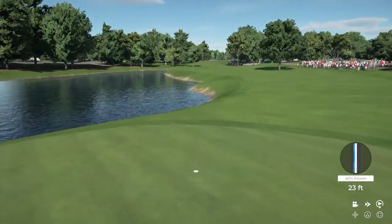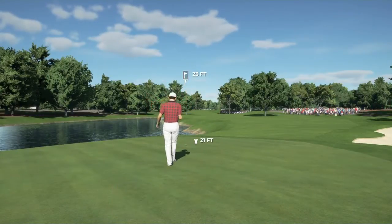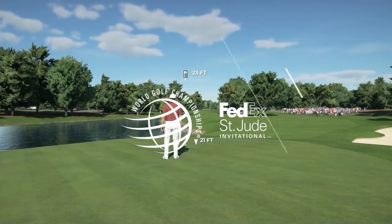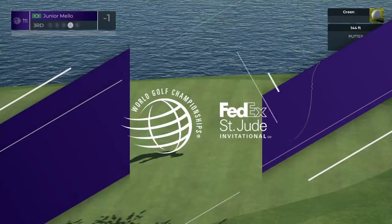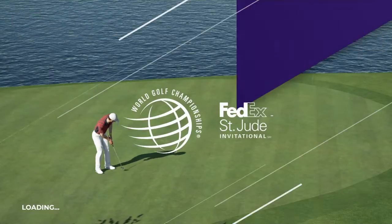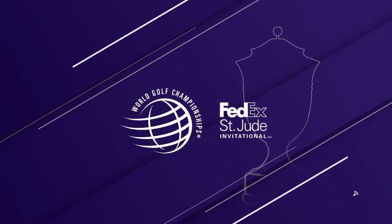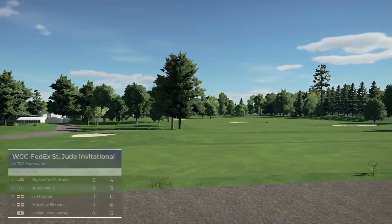Oh, what a great stroke. And with that putt, he's bounced back immediately from his previous drop shot. And it's time to recap that play. And this player's moving up on the leaderboard after that hole.